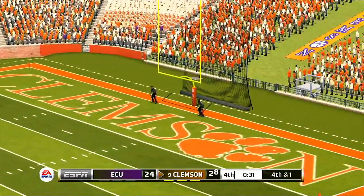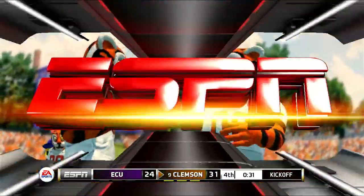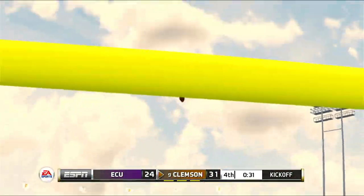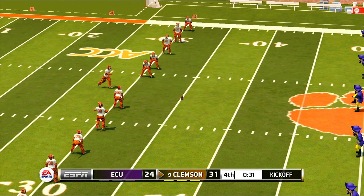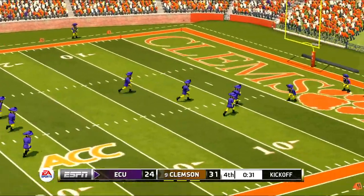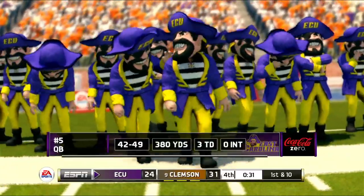Kick is up. It's got the distance. And he nails the long field goal. They're lined up to kick, and they might just kick it short and prevent a long return. He really got a hold of that kick. This one's going to be down in the end zone for a touchback.